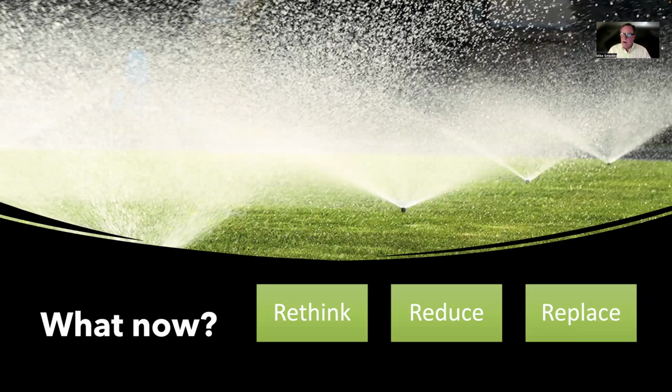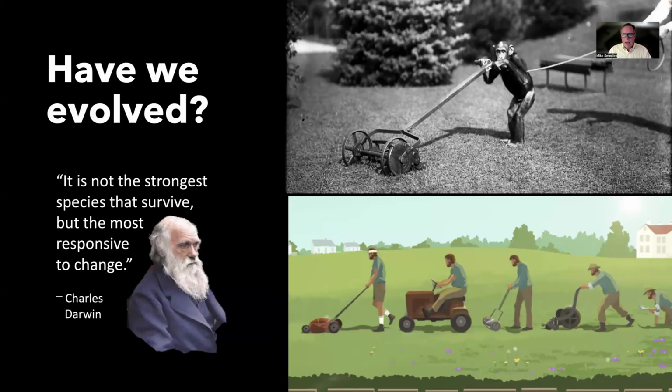We can rethink our relationship with turf grasses. We can reduce the amount of Kentucky bluegrass that we have, or we can just outright replace it. So let's look at that right now. The question is, have we evolved? That is the question that Charles Darwin asks. And the answer is no.